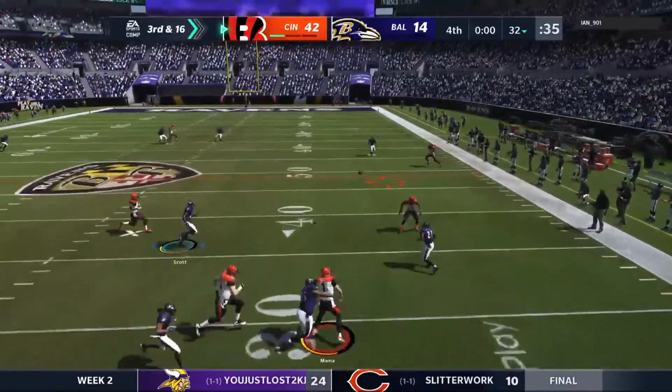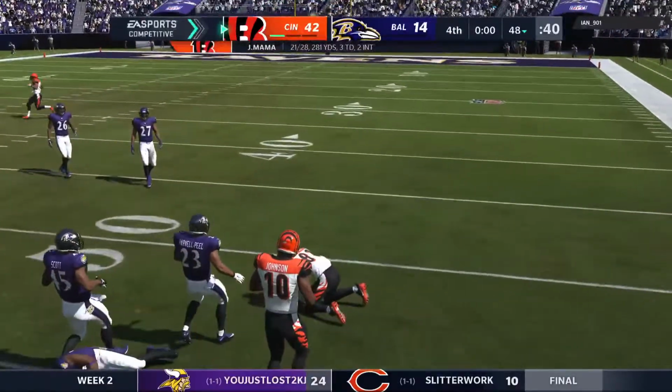They'll roll him out right. And he'll lay out and pull it in. What a diving catch there.